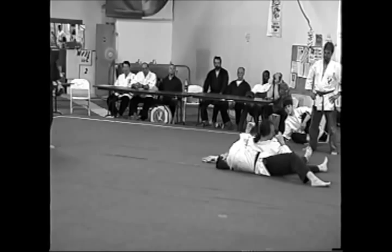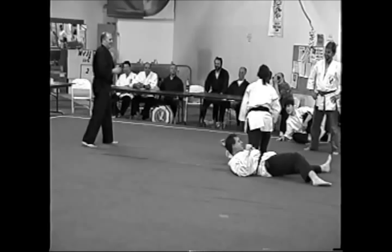Points there are obvious on the strike. Doug's just fancy enough to be able to turn it over like that.